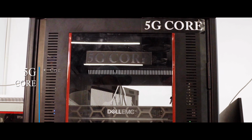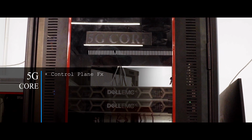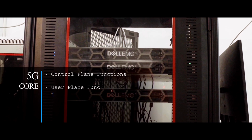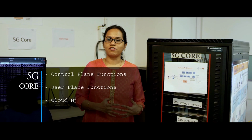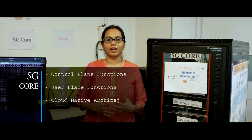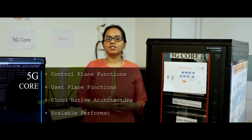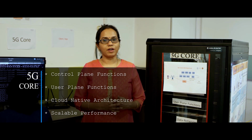The 5G core connects the radio access network or the RAN to other external networks. When a user connects to the internet for the first time, the 5G core registers the user, authenticates the user, sets up security keys, sets up sessions or paths for the user's traffic to flow from the base station to other networks, manages the mobility of the user. So all of this functionality is provided by the 5G core.